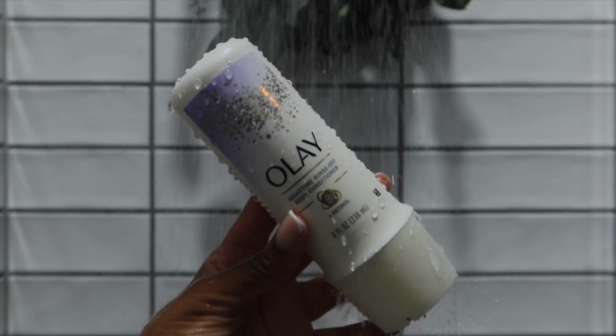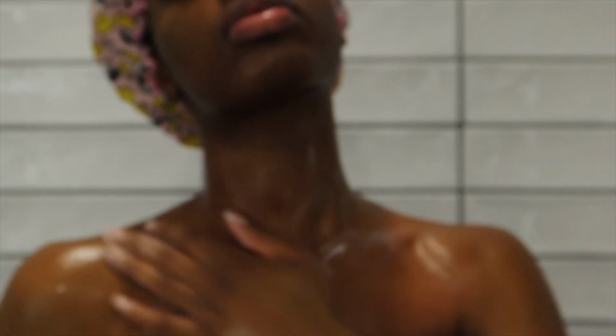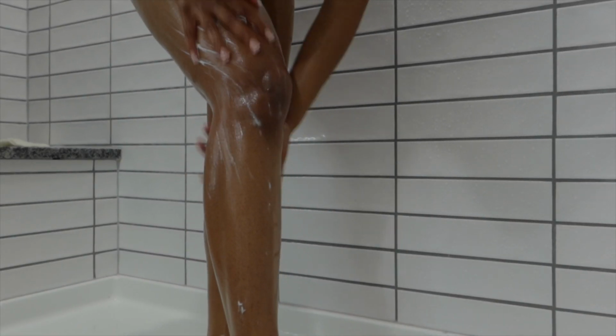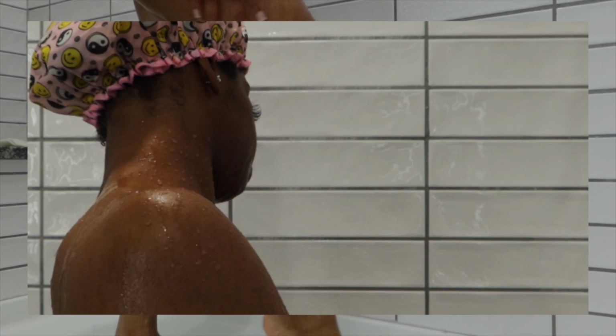So this next step is something that I recently added to my body care routine, and that is using the Olay body conditioner. I really love this step because I feel like it adds the moisture back into my skin after all that I do, and I like to just apply it everywhere and rinse off.